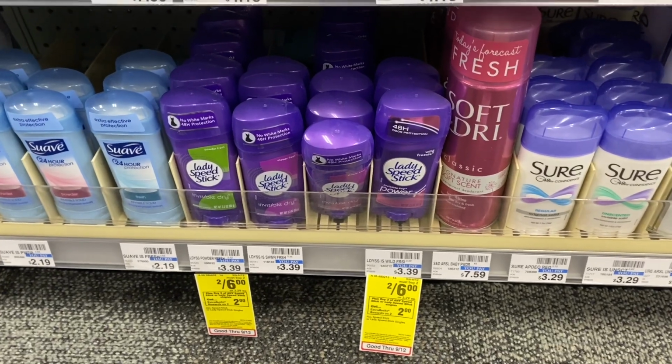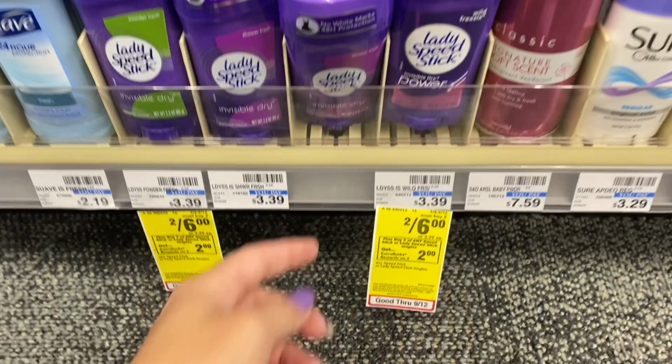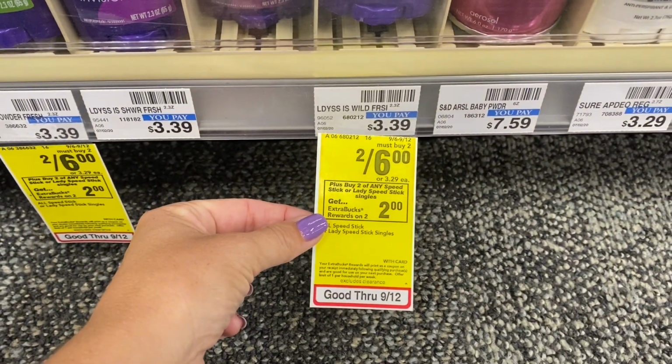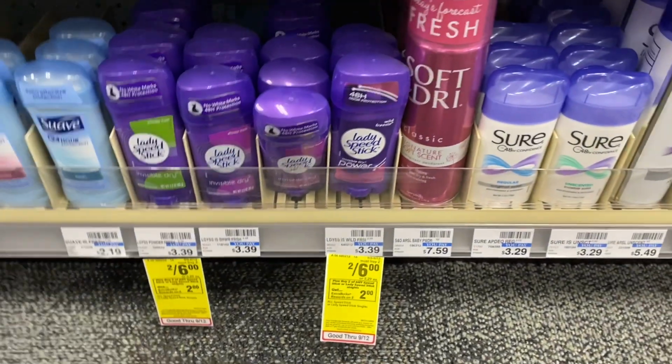Speed Stick deodorant, the women's and the men's, are on sale two for $6. And when you buy two, you'll get a $2 Extra Buck. It is a limit of one. So we're gonna grab two of these.